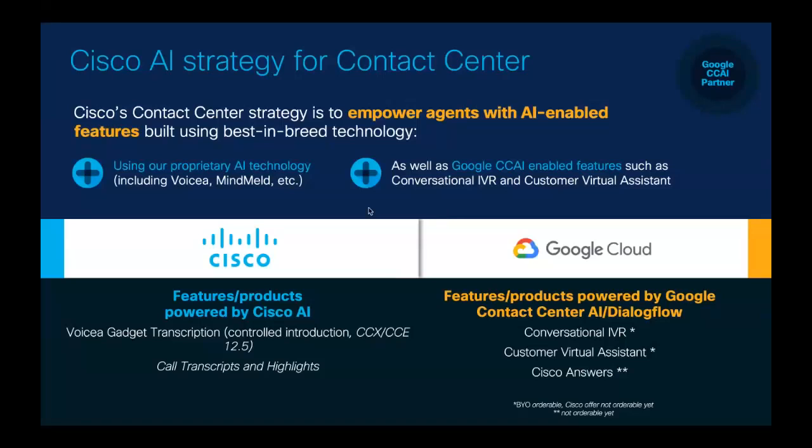Perfect. So what it essentially means is that if the customer has already invested in a speech recognition and text-to-speech license from Nuance, and they want to build a conversational IVR using, let's say, a Google NLU, then as Cisco, we can enable all of that. We can interact with Nuance for ASR and TTS, and we can interact with Google Cloud to provide the intent analysis NLU portion. Is that right? Yes, absolutely.